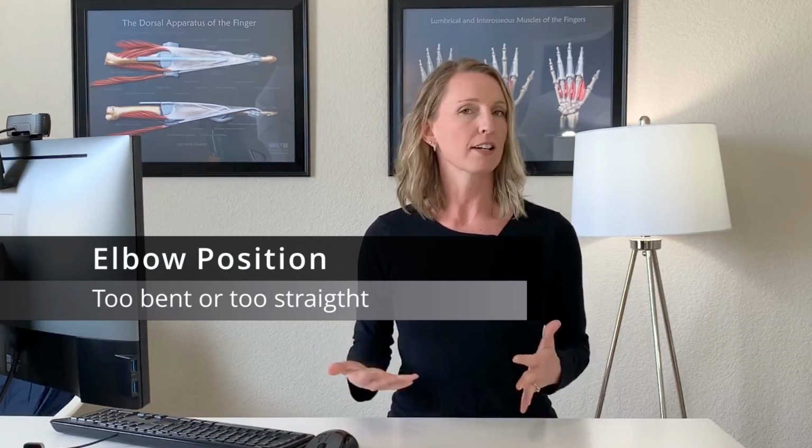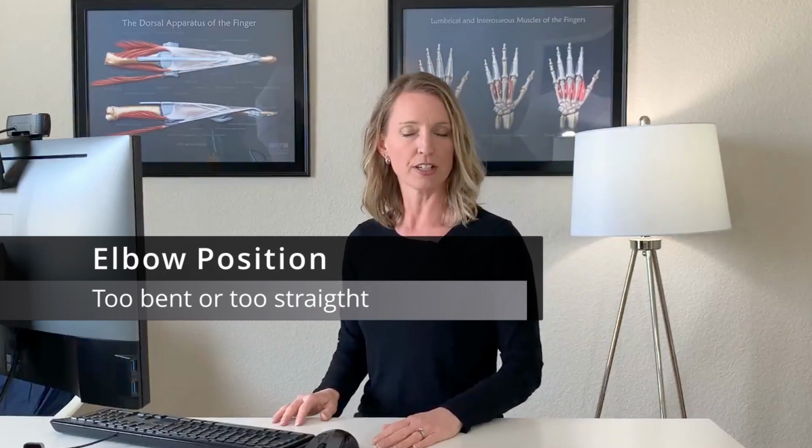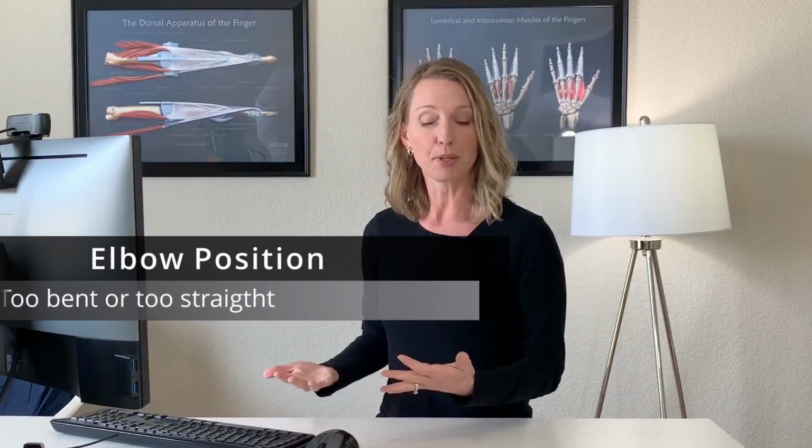Now, reason number 2 I find is that the elbows are not necessarily in the best position when working at the computer. What we usually do is we reach for everything, right? So if we put our keyboard right here, well, we just reach our arms here. If we put our mouse here, well, we just kind of reach for our mouse.